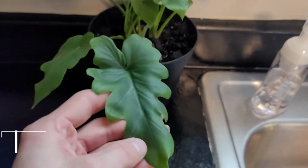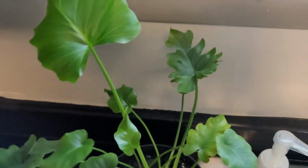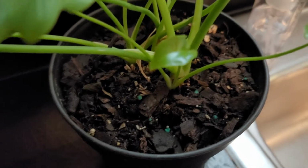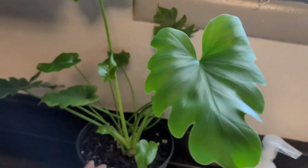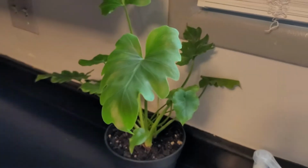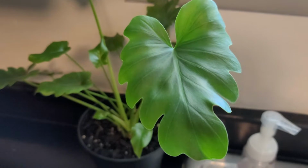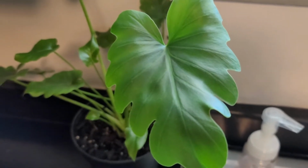And then down here is my philodendron hope, I think. But it is a philodendron, so that is something. It just got repotted the other day, and it's doing okay. So, yay. I love this plant. It's super easy, and I highly recommend it to any new plant lovers.